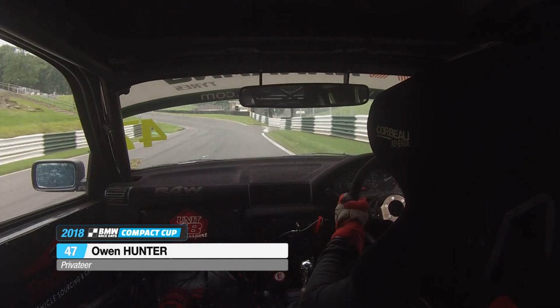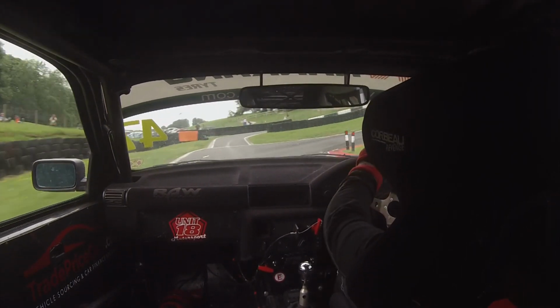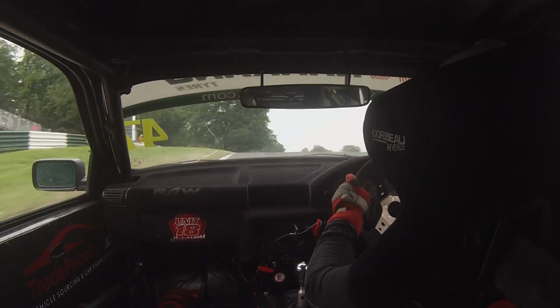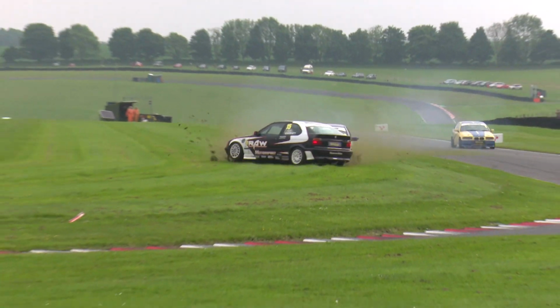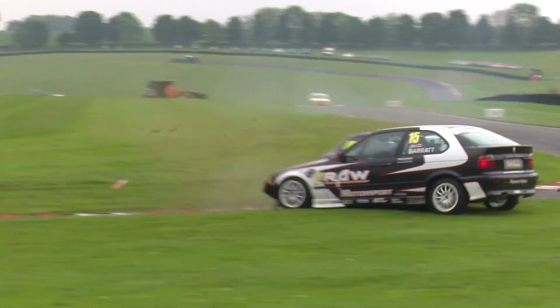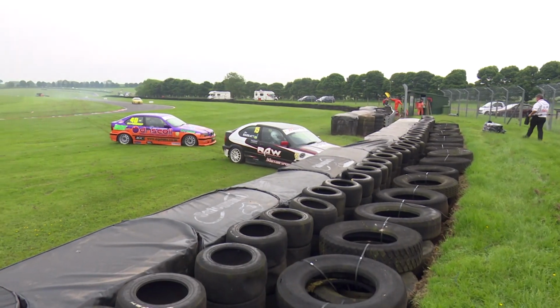I'll tell you what, we might even get one more lap out of this one, because I'd forgotten just how far up the road Owen Hunter had escaped, and yeah, I think we will probably get round to do one more lap as well. Oh, contact! That's Jim Barrett off with David Sharp, and they're both going to come straight back across the road, and the barrier beckons. Oh, yes, just about for Jim Barrett.